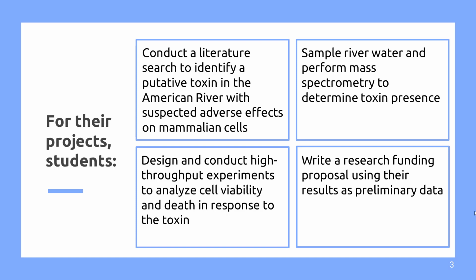So they sample river water and perform mass spec in collaboration with our chemistry department to determine whether or not the toxin is present. And then they design and conduct a high throughput experiment to be able to test their toxin on mammalian cells, these cells that they learned to culture earlier in the semester. And they're looking at cell viability and cell death as their primary endpoints. They then use all of these results as their preliminary data to write a full research funding proposal, which they submit at the end of the semester.